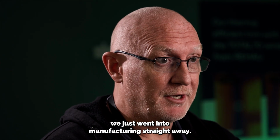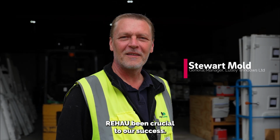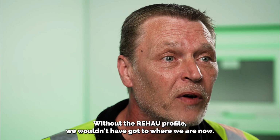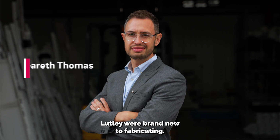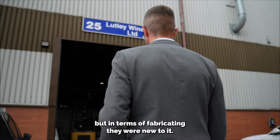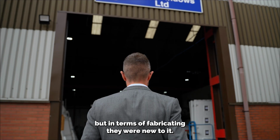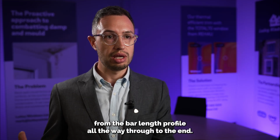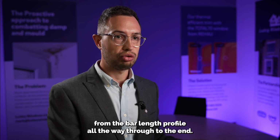We just went into manufacturing straight away. REHAU have been crucial to our success. Without the REHAU profile, we wouldn't have got to where we are now. Lutley were brand new to fabricating. They were very well established in the window industry, but in terms of fabricating, they were new to it. So we came in and we showed them how to produce a window from the bar length profile all the way through to the end.